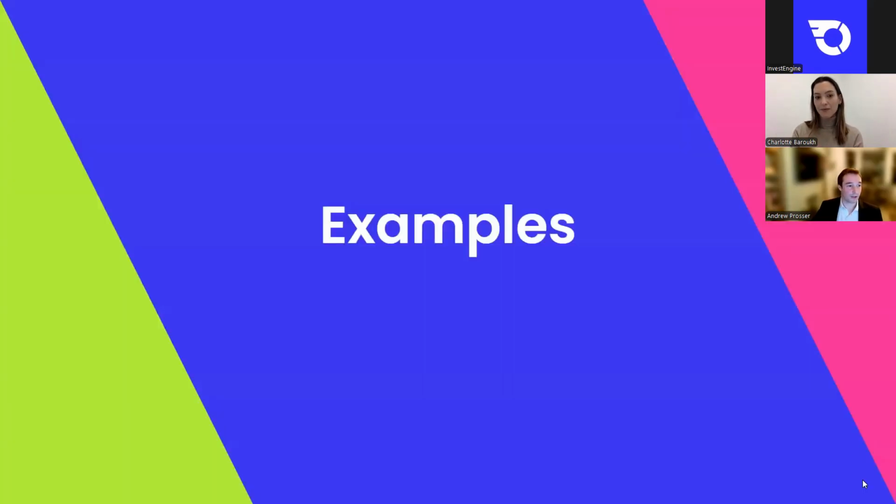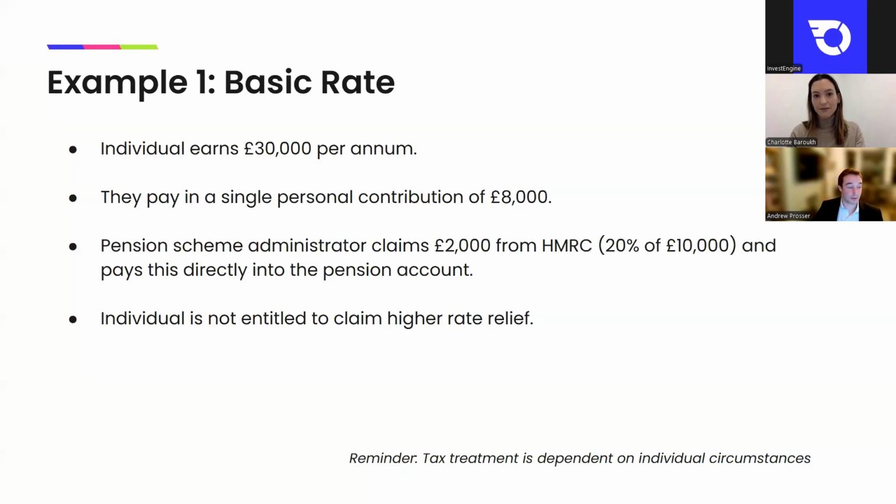Yeah, so I think we've got a couple of examples to come out. I'm sure that sounds a bit gobbledygooky and messy for a lot of people listening, but that's totally fine. We've got some nice, straightforward examples, which we can talk you through here. Starting with the first example, keeping it very simple, we've got a basic rate taxpayer earning £30,000 a year. They pay in £8,000 to their SIPP. The government tops it up by £2,000.